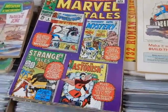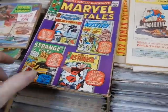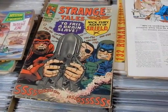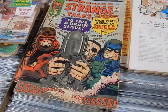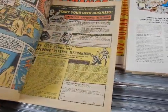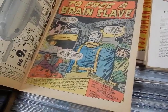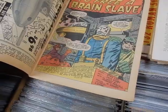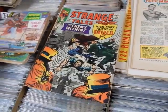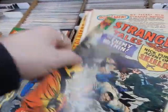There's a number 8, first appearance of Mysterio. Another Strange Tales, another Tales to Astonish. And a Journey into Mystery there. Here we got Strange Tales number 143. Great Kirby cover with the Fixer, and oh God, who the hell's the other villain there? The Fixer and Mentallo. Here you got number 147. You got AIM. You're going to get some honey from the queen bee.